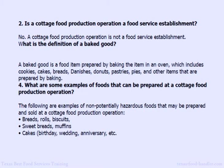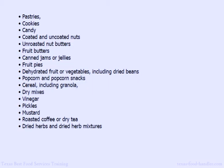Whatever. You want a cake? Pastry, cookie, candy, coated and uncoated nuts. Okay. Unroasted nut butter, unroasted nut. Fruit butter. Canned jams and jellies, you know. Fruits that are jamming out, fruit pies. Dehydrated fruits and vegetables, including dry beans. Now, popcorn snacks. Cereal, including granola. Dry mixes of vinegar. You want to sell vinegar.